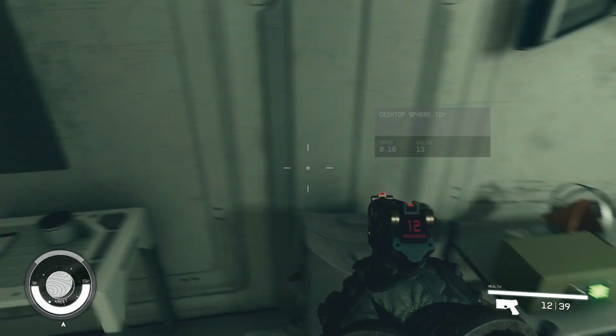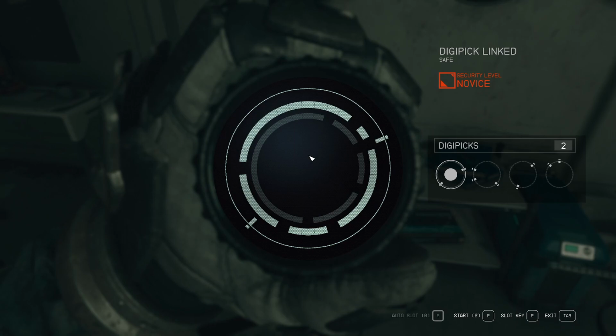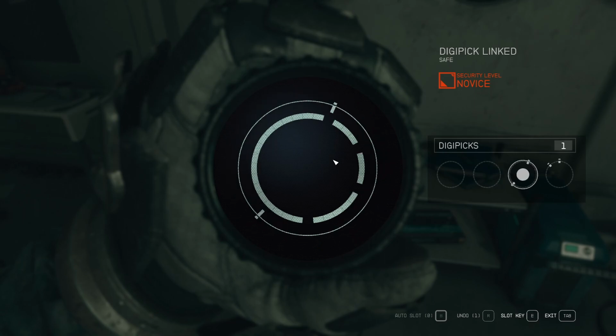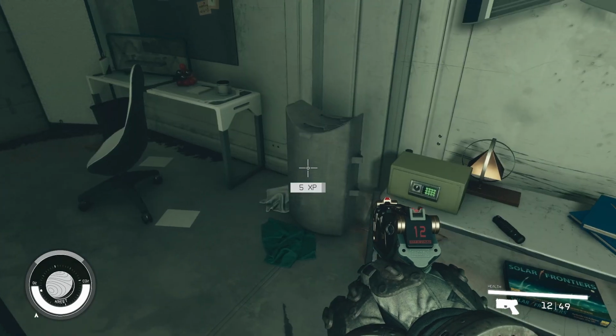Okay. So those guys must be out there. Safe. Unlock. Fill in all open slots in every layer to open the lock. Select a key and rotate it until it lines up with the gaps in the security layer. Slot the key to fill in the gaps. Each key can only be used once. Huh? Oh, okay. So, there. There. There. There. Take all those. Oh.